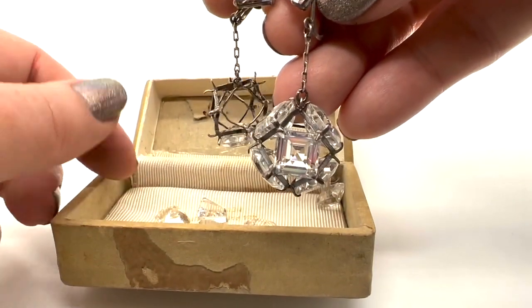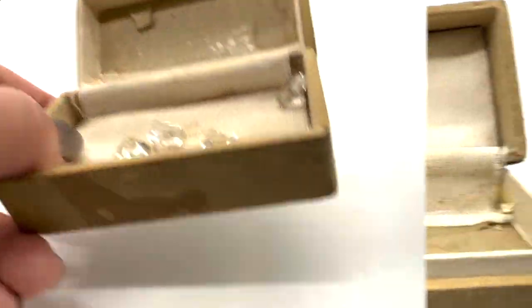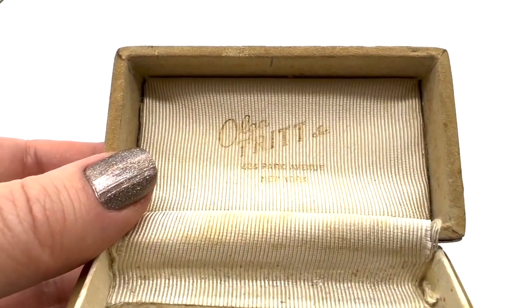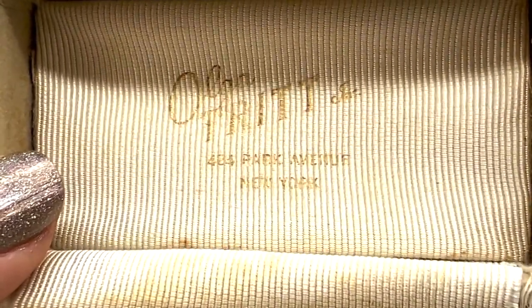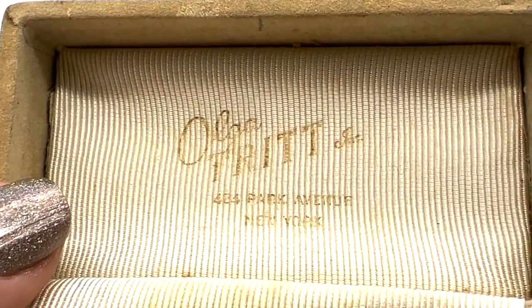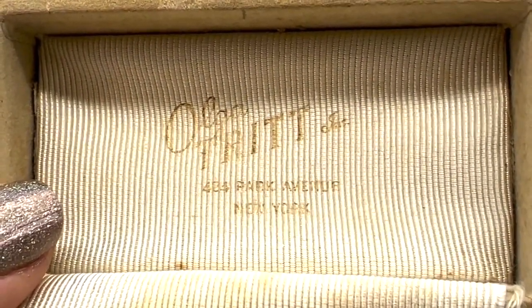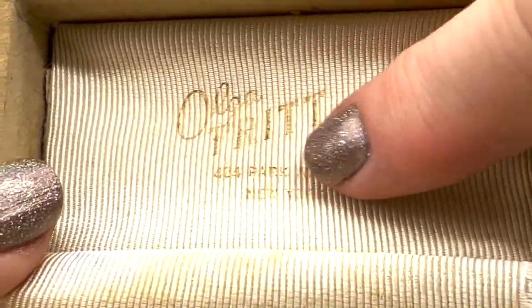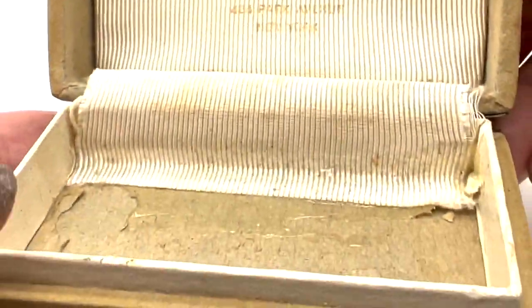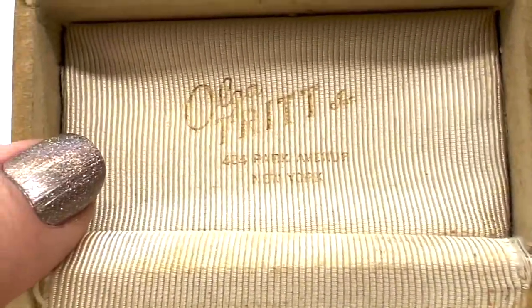But let's talk a little bit about this box too while we're at it, because this box is special on its own. Check this out. This is an Olga Tritt box. You can see 404 Park Avenue in New York City. She started in the 1930s. She did a lot of real stuff. I don't think she did much costume jewelry. I think she did real gold and gemstones. But I think this box alone might sell, even though it's not in great condition. I think this is a nice early box from her.